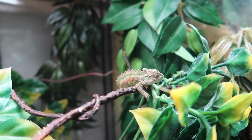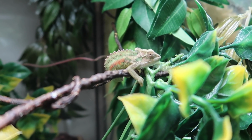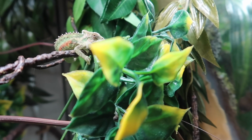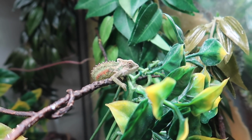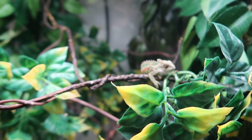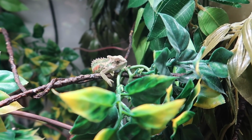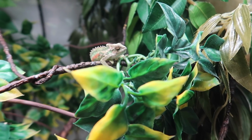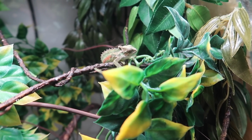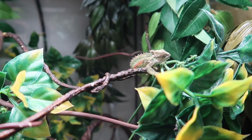So right here is my new chameleon that I introduced you all to last time, my male Bradypodion. He is just hanging out right here. I thought I'd do a little update on him for you guys. He is doing super well. He eats amazing. He's doing really well in this enclosure, despite it being a temporary setup for me to monitor him, basically a quarantine setup. He always looks nice and healthy. He's very beautifully colored, and nothing's really going on with him, which I guess is a good thing.